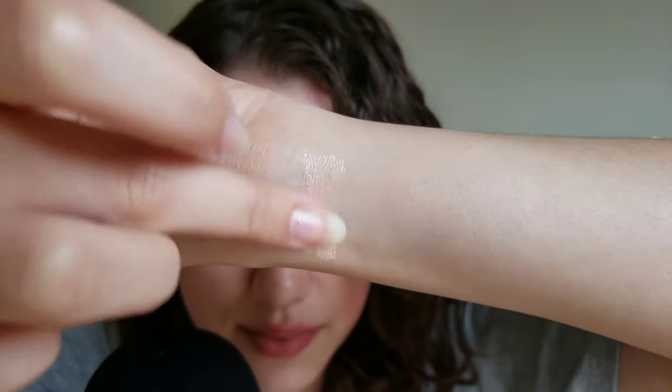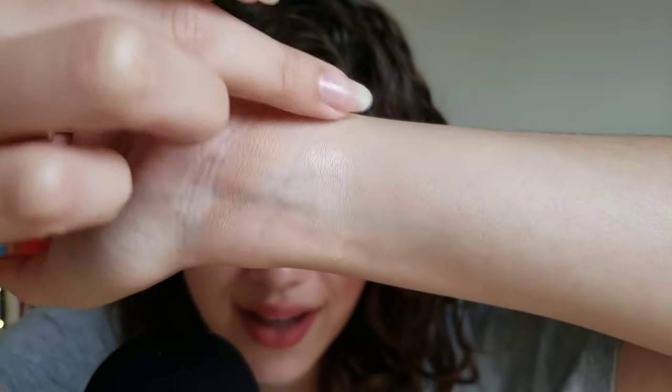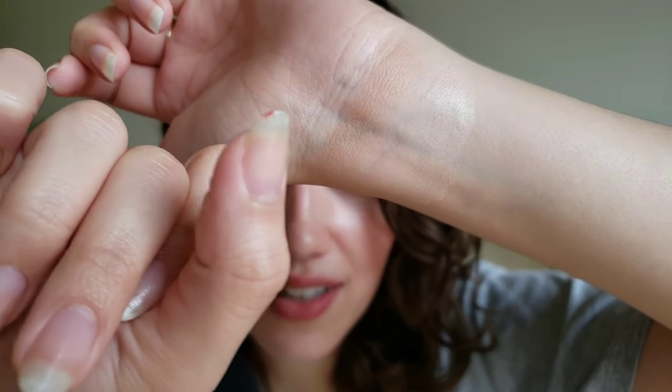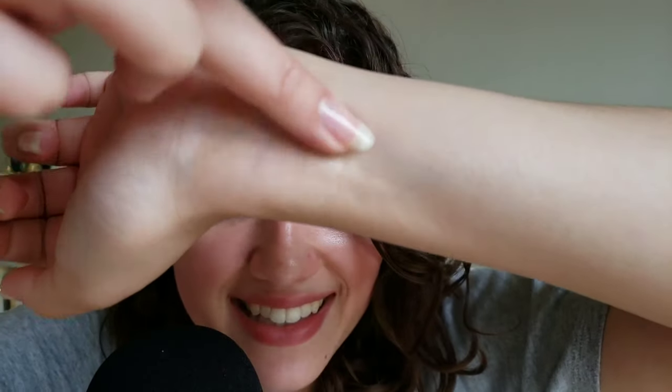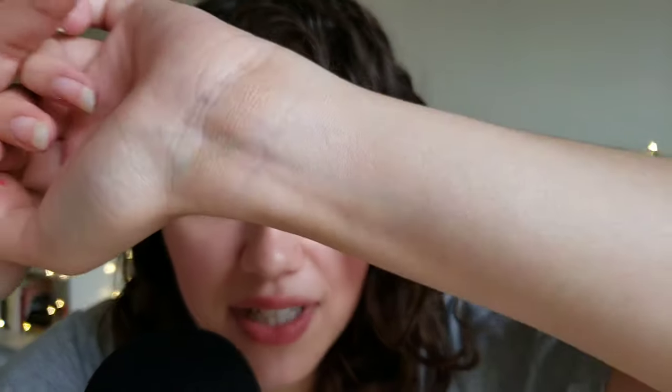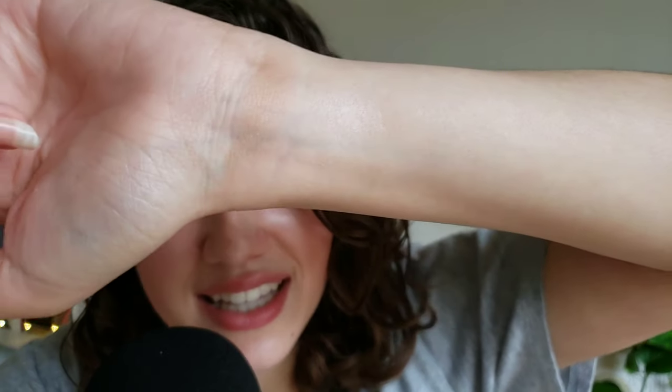And this is like a, I'd say more of a highlight. Oh my gosh, some of the lettering literally came off on my fingers. That's embarrassing, but it's like a highlight. Very, I don't know why I'm swatching these things that you can't really see that well.